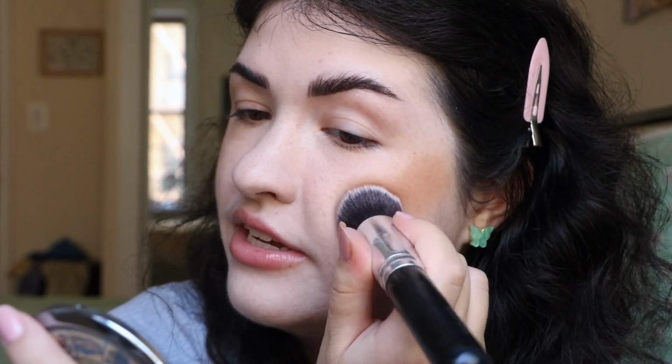And now I'm just building it up a little more to my desired opacity and oh my goodness, is this user friendly or what? Yeah, I really like that so far. Oh my gosh, it's not so much like, I mean it is a putty. I'm not over here trying to tell you what to call certain textures, but to me this feels more like a balm almost because it's so sheer and blendable and easy to work with.